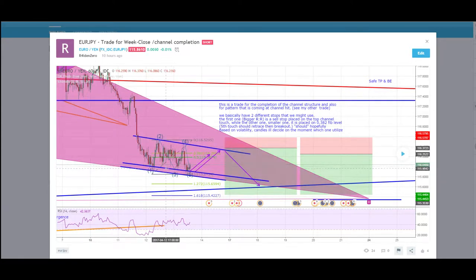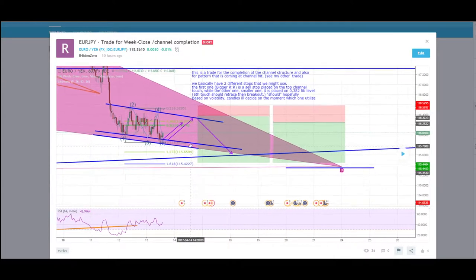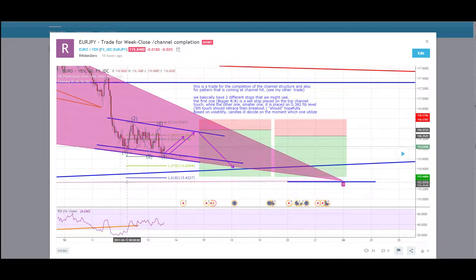Maybe this is not really clear, but it's fine. As our rules say, after the fifth touch, price should retrace and then go lower. Pattern completion is right here. We still have 90 pips from the top. I will explain later, but anyway, pattern completion is around here.